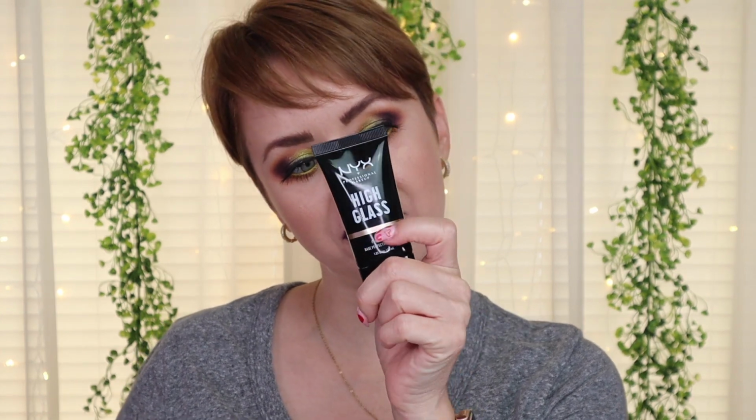The NYX High Glass collection is definitely one of my favorites. I didn't get to use this primer on camera, but I will in a future video. This is a really nice primer, but I love this finishing powder. This is the High Glass finishing powder, and I have the shade Light in this one. And then this is the corresponding highlighter, and this one is Moon Glow. This is like the putty style highlighter. Really, really nice products from NYX.